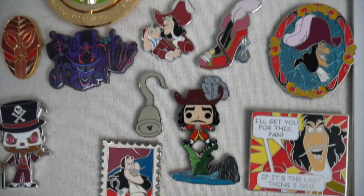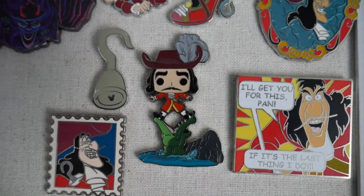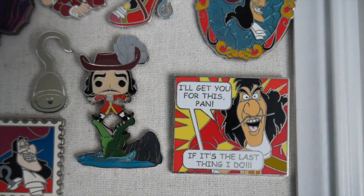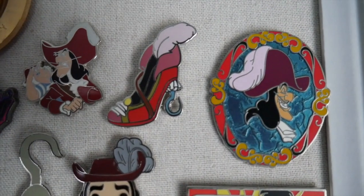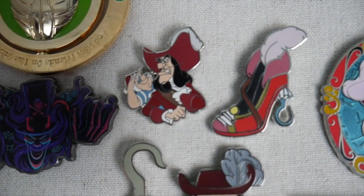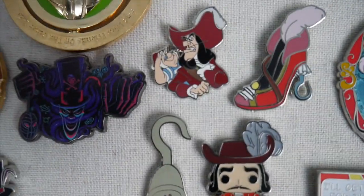Alright, moving on up, you have a couple of Captain Hook pins. You have the stamp, a hidden Mickey, and then the Funko from that mystery box. His comic book. And then this one was like a cool profile one. And then you have his shoe, and then him with Smee looking all mad and crazy.